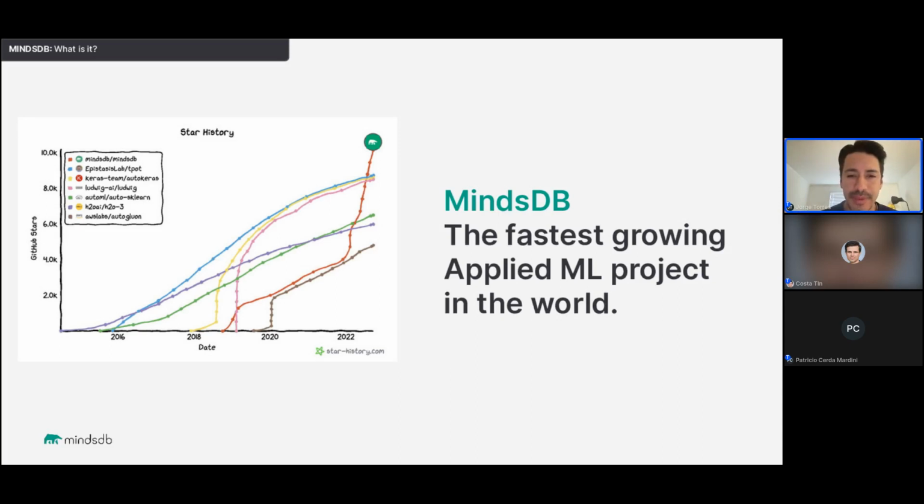Okay, so MindsDB right now is the fastest growing applied machine learning project in the world. And this is thanks to an incredible community behind MindsDB. MindsDB is built by hundreds of contributors now. And we're super excited to continue to grow on features that are important for our users. But the reason why MindsDB became the fastest applied ML project in the world is because of the way that we see the problem of applying machine learning.